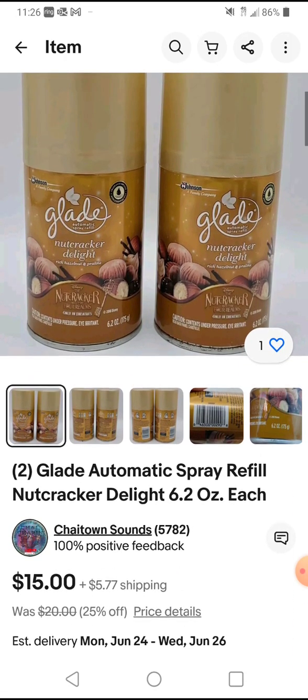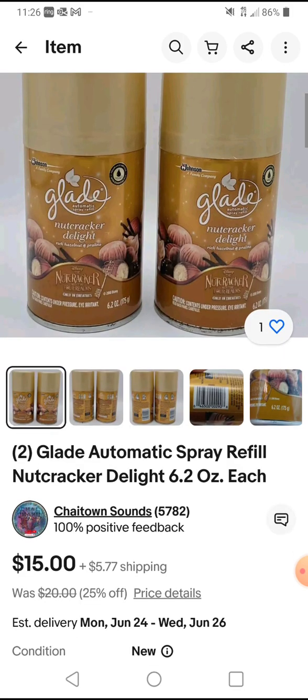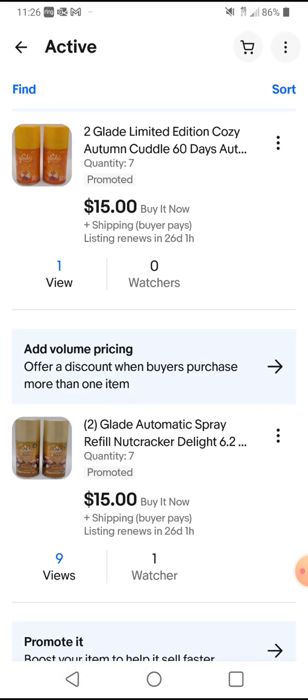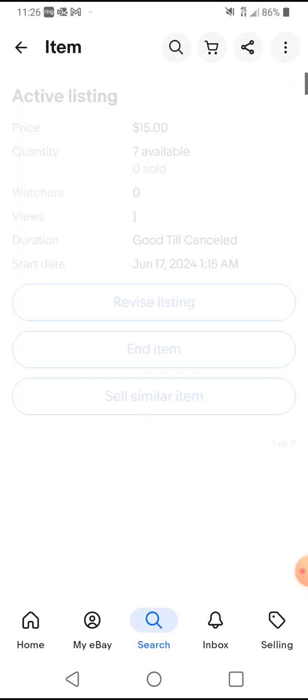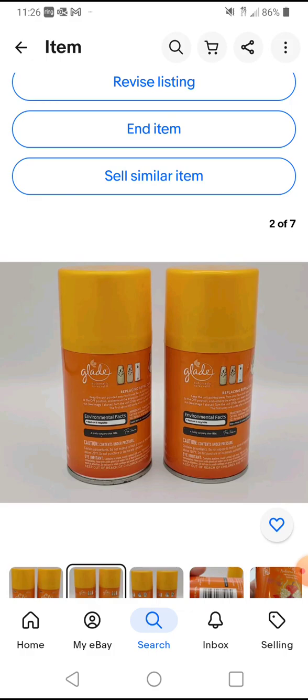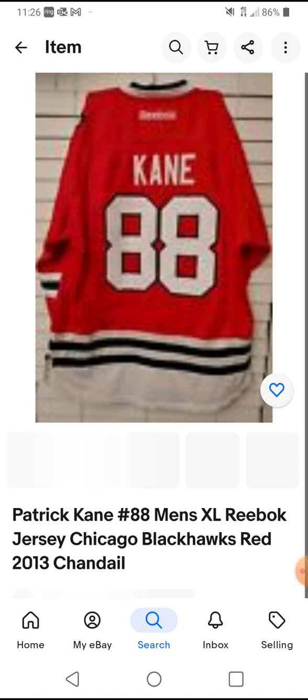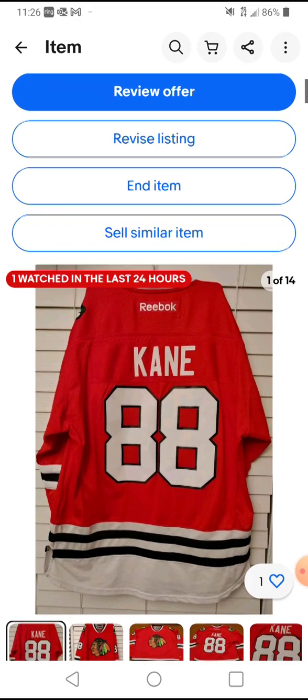And I'm like, yeah, some of these Glade refill things, the smells get retired, and people like to buy retired scents. So I've got these listed. Most recent sales $39 for 3 of them with free shipping. So I figured, man, 15 bucks for a pair of them with shipping is a good deal for someone that needs this scent. And then here's the other one, the Autumn Cuddle. Again, turning $5 into whatever, 75 bucks. That's a no-brainer.